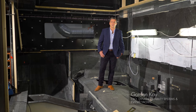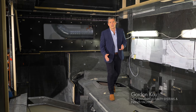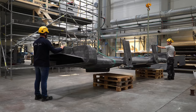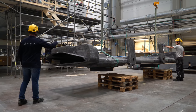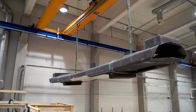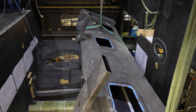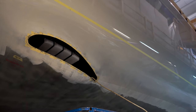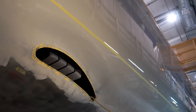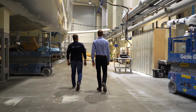For the last 10 years, we've been putting DSS into high-performance sailing yachts all around the world. This is the first time that we've ever put DSS into a superyacht, 142 feet long. What that means for this yacht is that it's going to be much more comfortable than a conventional yacht, with much less heeling and pitching, and with increased performance, sometimes 4 or 5 knots faster than a conventional yacht of this size. This is a project that's been brought to life by Baltic.